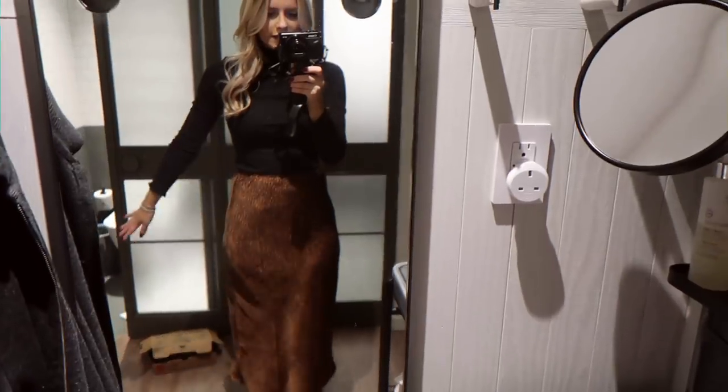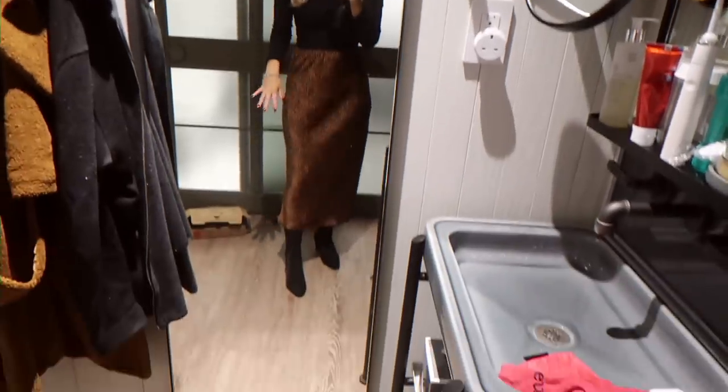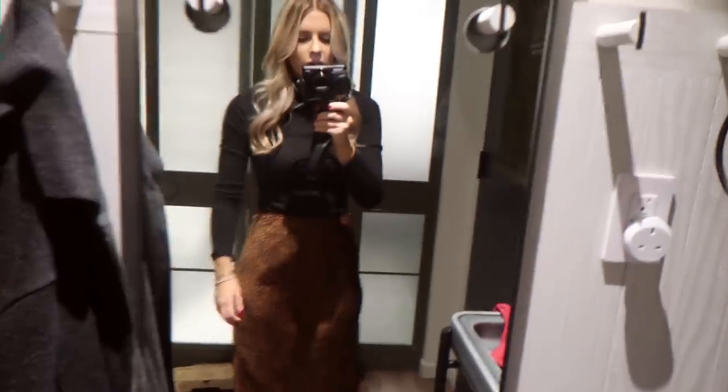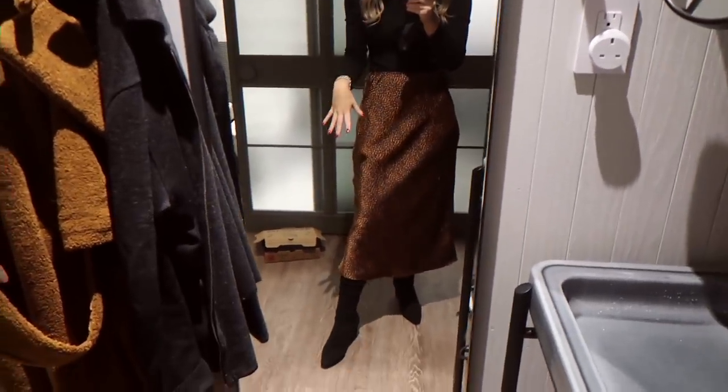This is what I'm wearing today, excuse the pizza box. I've got a skirt on from Topshop, boots from Mango, and then just a little basic roll neck. I'm gonna wear this coat. So this is my House of CB one, which is huge. It's not actually that cold in New York at the minute, so I'm not going too crazy wrapping up. I've got proper boot socks on, but yeah, it's not that cold. We'll see how we go.